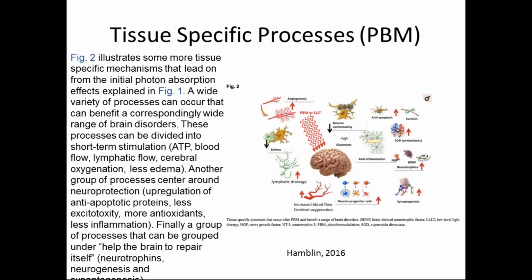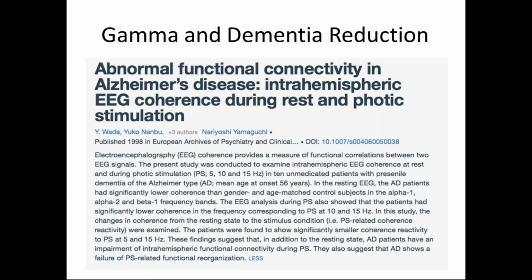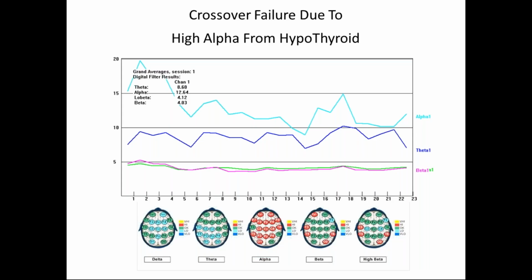And I'm not going to get into this too much tonight because we don't have a lot of time, but there's some good research like Hamblin 2016 showing the tissue-specific processes of PBM. We've also seen that running gamma, there's some early research indicating it may be effective at reducing the effects of dementia, particularly Alzheimer's, and enhancing connectivity. So that's a kind of neat thing that we need to look into more as we move down the road.